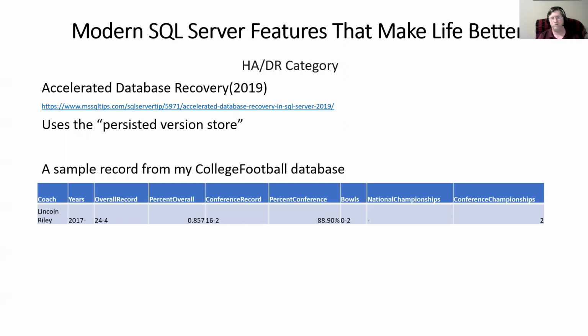The persisted version store keeps the previous version of a row so that if a transaction is aborted, SQL Server can simply replace the uncommitted row change with the previous version of that row. This is quicker and different than actually replaying the records that are in the transaction log in order to undo a change. There's also a mechanism that sweeps the database every 60 seconds, and what that does is it eliminates row versions that it doesn't need any longer.